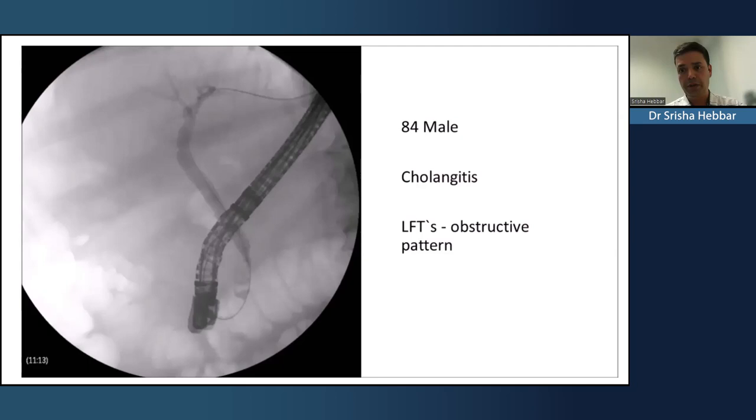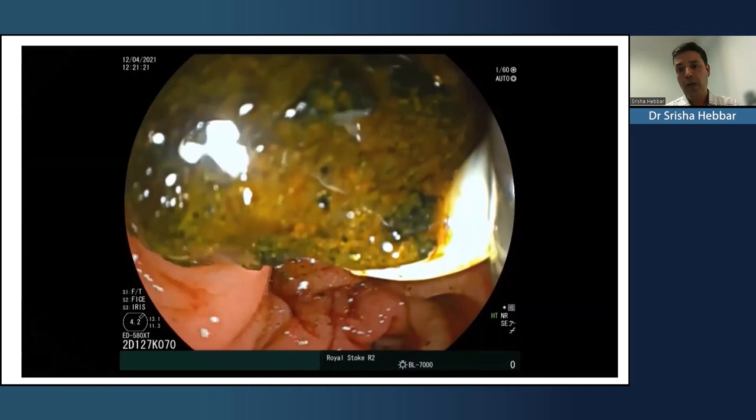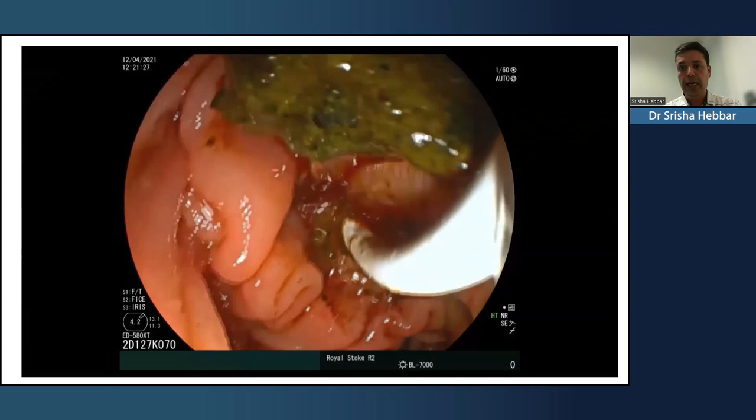Or sometimes, and like in this case, a very freak complication which happened, it's important that you recognize that this can happen. So this was a patient who had cholangitis, had multiple stones. I had taken the first stone out, and now I'm trying to take the second stone out.